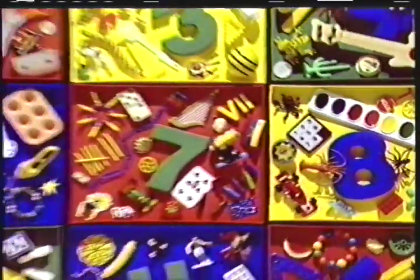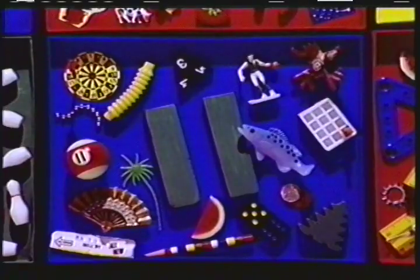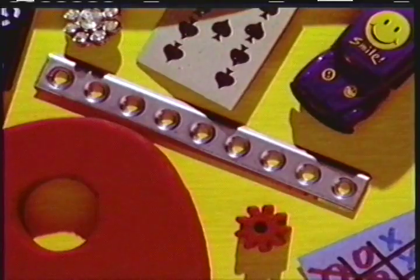The number spread in I Spy School Days was a fun project for me because I got to look at all my old props in a new way. Every object had to represent a number.